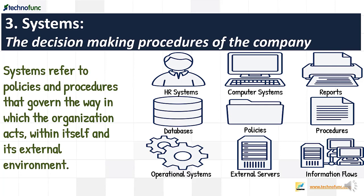This includes computer systems, operational systems, HR systems, etc., which reveal business daily activities and how decisions are made. Systems do not only refer to hard copy reports and procedures, but also to informal mechanisms such as meetings and conflict management routines.